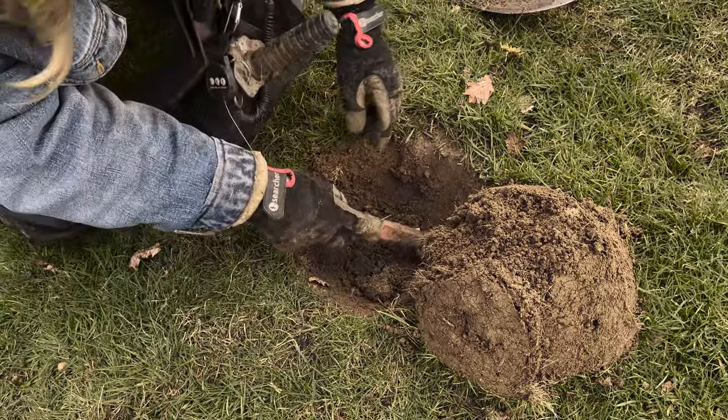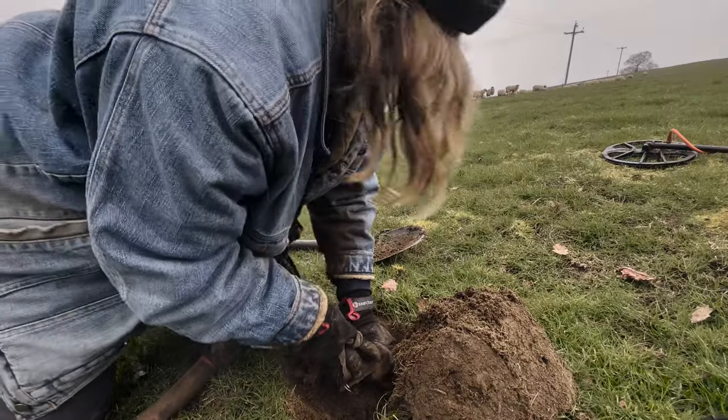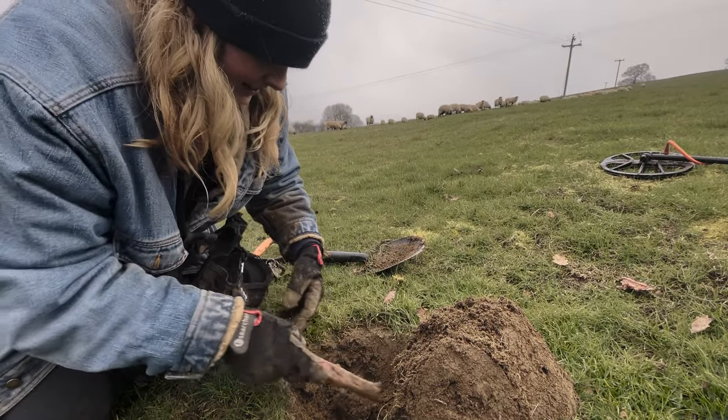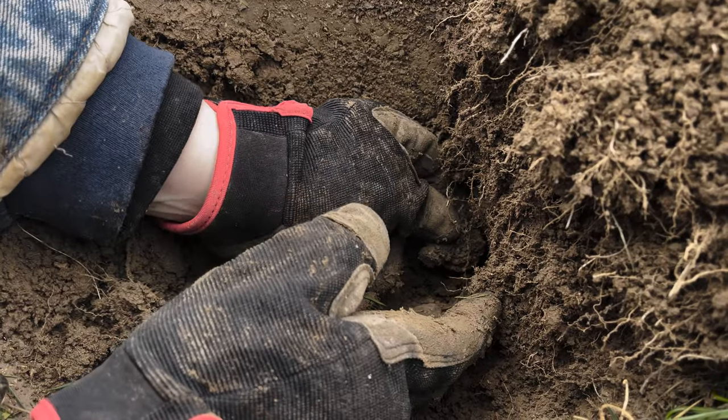Oh, can hear something. It's the sheep watching in the background. I hope the sheep don't have any claims to what we're going to find. Yeah, what have we got, Ellie?